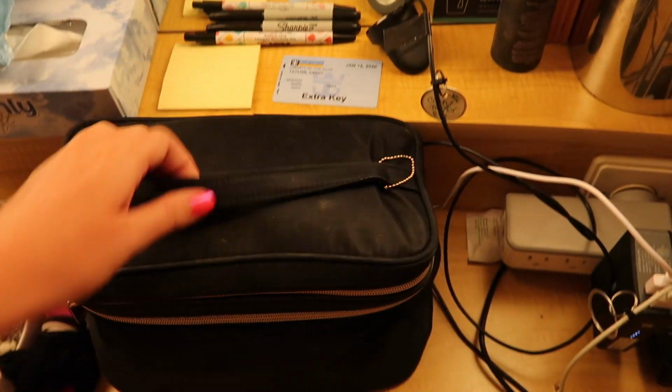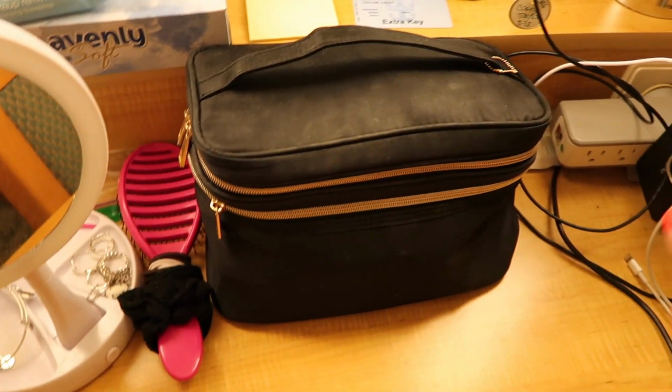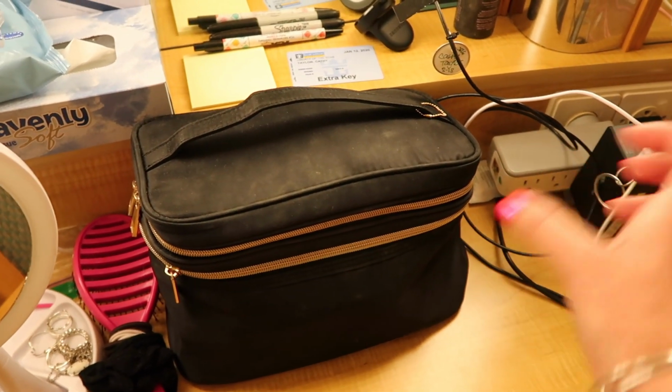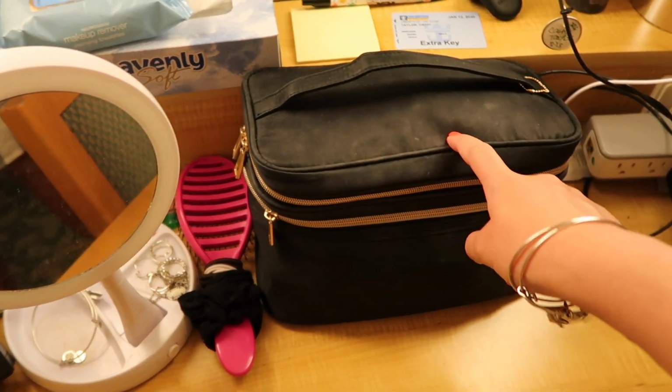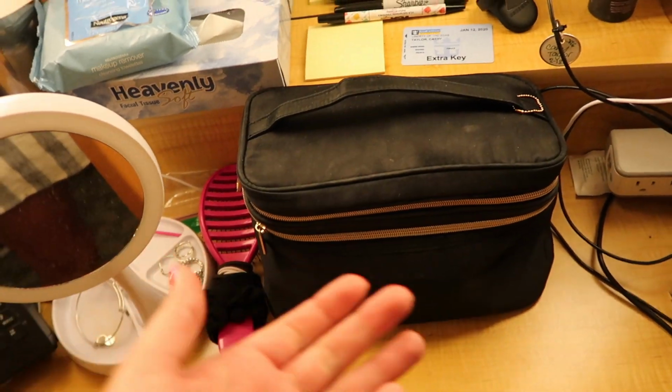That's an extra key card. This is my makeup bag. I didn't really unpack it. Sometimes I've brought little containers or used cup holders to put my makeup brushes in, but I decided not to unpack it for this trip. So I just have it right there. It's super easy to use and get stuff out of if I need it though.